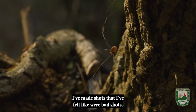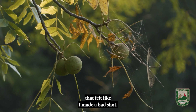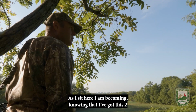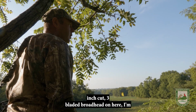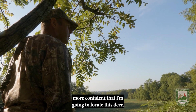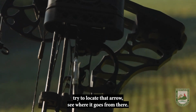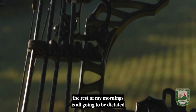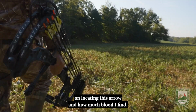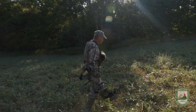I've made shots that I felt like were bad shots. If you bowhunt very long, you have. That was not one of those situations where I felt like I made a bad shot. As I said here, knowing that I've got this 2-inch cut, 3-bladed broadhead on here, I'm becoming a little bit more confident that I'm going to locate this deer. I want to get down, walk over, try to locate that arrow, see where it goes from there. But right now, the rest of my morning is all going to be dictated on locating this arrow and how much blood I find. The deer was aimed right toward those trees, so it should be right in this area right here.